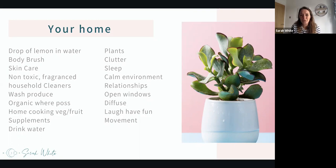Washing your produce. Wash your produce, put a few drops of lemon in. Amazing. Gets rid of the pesticides, any other little nasties on there. Buy organic where possible. Eating loads of fruit and vegetables. These contain antioxidants. Fruit and veg contain antioxidants, so they are fighting toxins, okay?